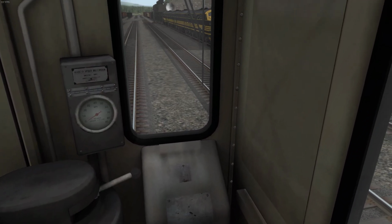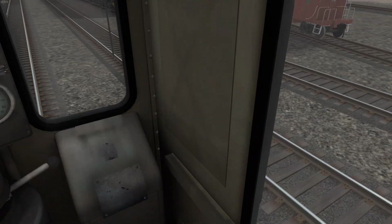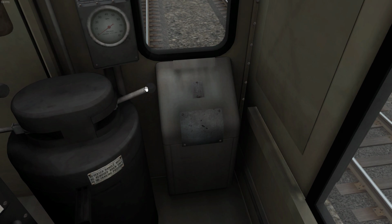The texturing, again, inside looks awful, for lack of a better term. Look at that. Night and day difference. That's awful. That's ugly.